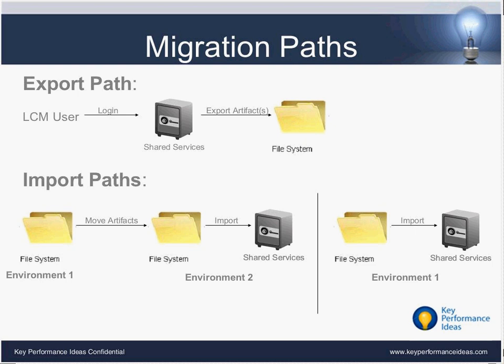Now, this diagram I want to show shows the common methods to import and export with LCM. First, as I mentioned, you want to make sure that a user is provisioned with LCM access. So that's administrators, and then users that have LCM access. The export path is the same regardless of what you're trying to do. So a user logs into shared services, selects the artifacts they'd like to export, and those artifacts are stored on the server where shared services resides. But now when it comes to importing, there are two different methods which depend on really what you want to do.